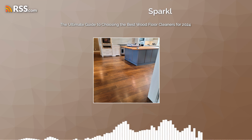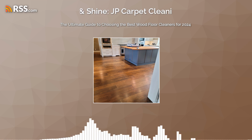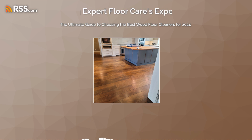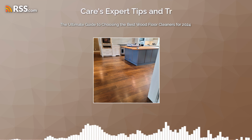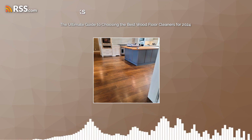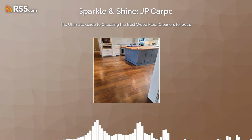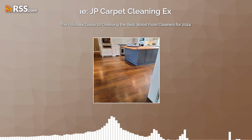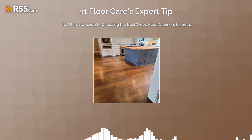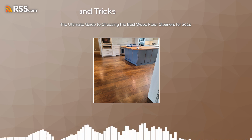So to go over everything in summary, selecting the best wood floor cleaner is really crucial for maintaining the health and longevity of your hardwood floors. From what I've seen, from what I've tested, Bona hardwood floor cleaner is the top choice for most homeowners. It's efficient, it's eco-friendly, it's cost-effective. But again, remember, the right cleaner for you may not be the right cleaner for me. And the right cleaner not only revives the natural shine of your floors, but also ensures they remain safe and inviting. However, even the best products can't replace professional care.